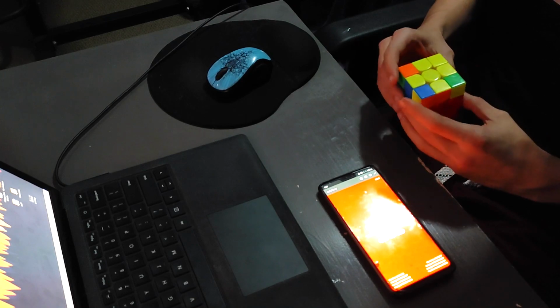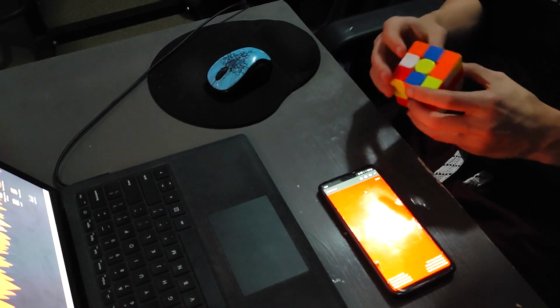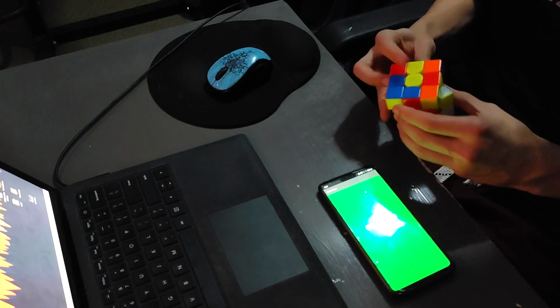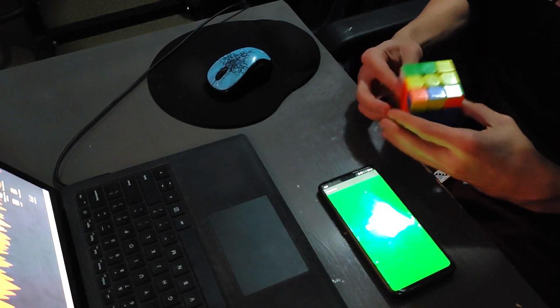Now, that wasn't my 50,000th solve ever, because I've been using other apps like CS Timer and other things throughout the years, and sometimes I don't even time myself, and other times I just use my StackMat timer that I have, but I use that app a lot of the time. That's over about 3 years. I've been cubing for about 5.